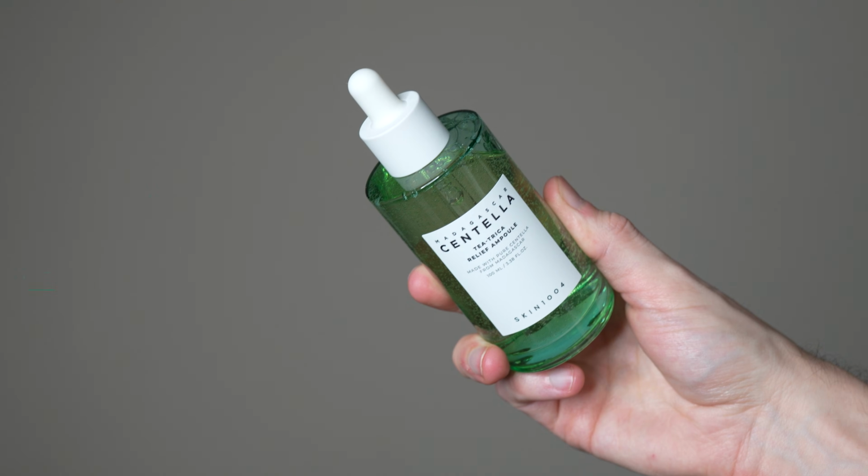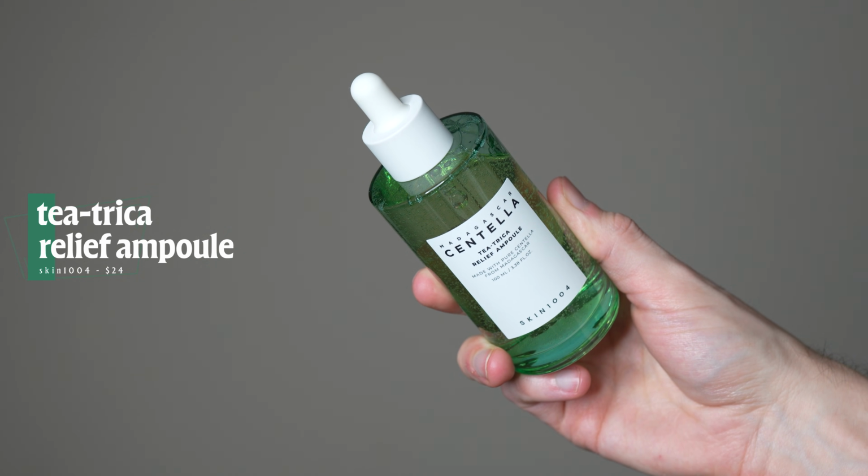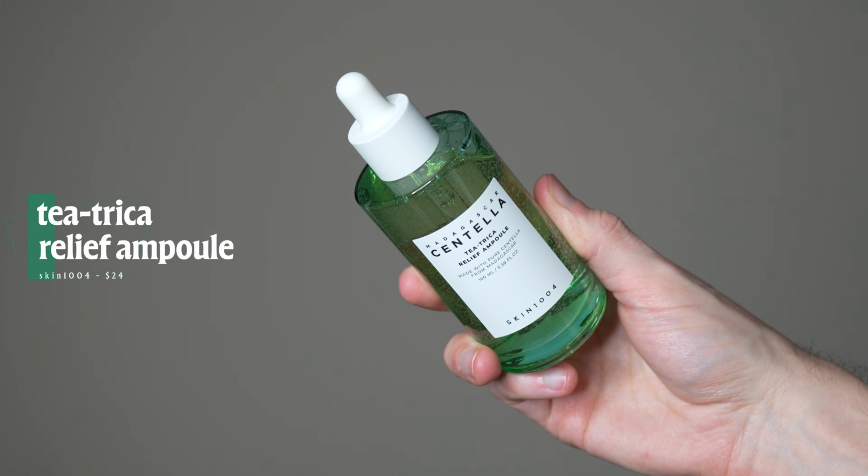Today we'll be trying the skin1004 Tea Trica Relief Ampule. This product retails for $24.